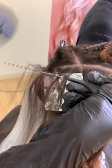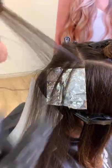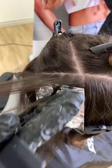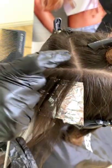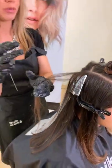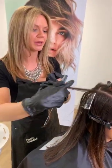I like to alternate the width of my weave. So I typically do 2 finer weaves, and then you'll see my next weave will be a little bit thicker. Again, because you don't want everything to look the same. You want everything to look natural, and you want that dimension throughout the hair.